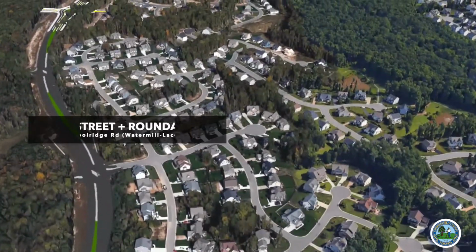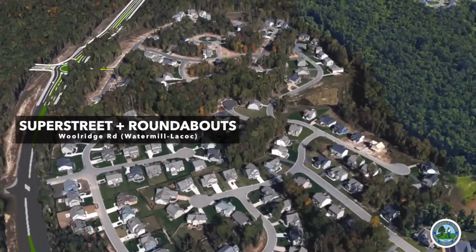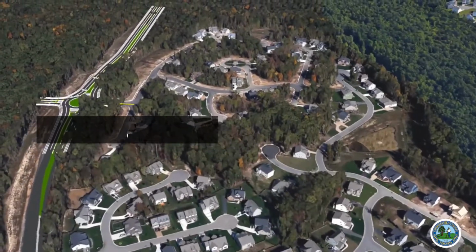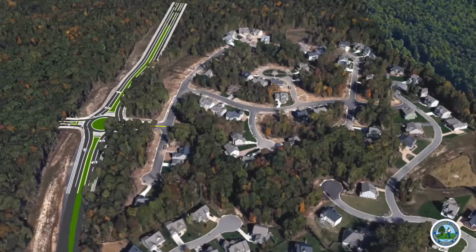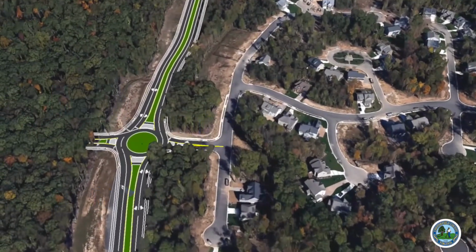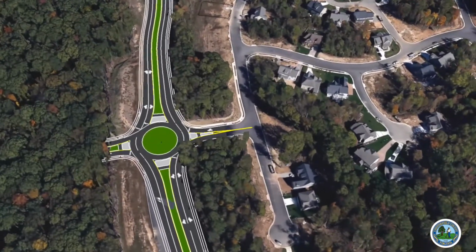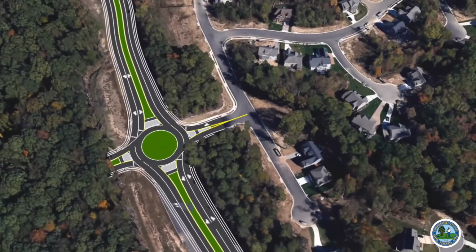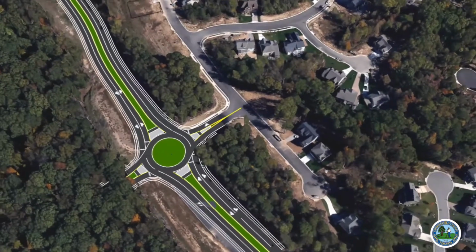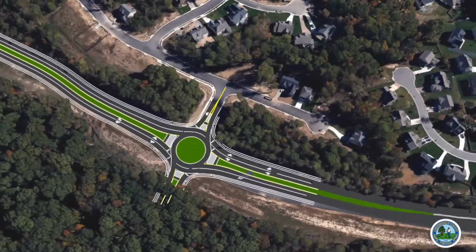The next option adds roundabouts at both ends of the superstreet shown previously. Roundabouts would be provided at the Woolridge Watermill Parkway intersection and the intersection of Lacoc Road, future Simons Bath Road. These roundabouts would allow for easier U-turn movements to replace the left turns, which would no longer be permitted from Norland Road, Barkham Road, Alvacote Drive, and Spaldwick Lane.